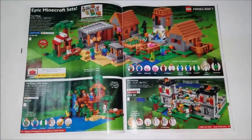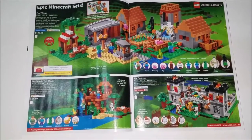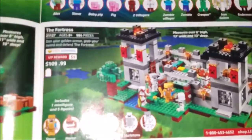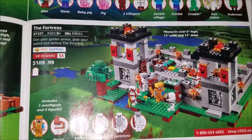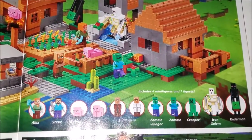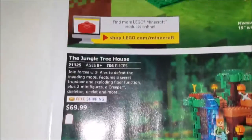Got a full page spread on Minecraft sets, excuse me. The village, the jungle treehouse, and the fortress. I am a huge fan of the Minecraft minifigures. I think they look great. I think they did a good job on them. And can't say enough about them.